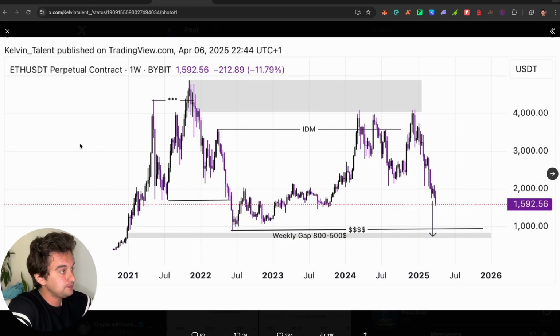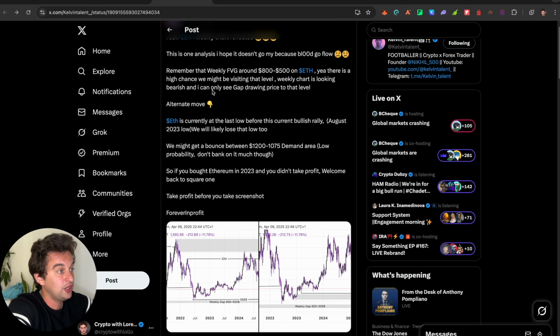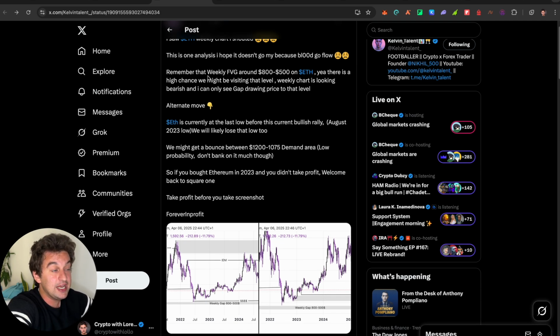We see also over here the Ethereum USD perpetual contract. And here is another weekly gap. This is what we were talking about, the $800 mark, the weekly gap on Ethereum. We have the tops over here and then the IDM over here, which is one of the market. And here is the full-on liquidity. And here is what we're talking about at the $800 mark, which we see over here. And the weekly FVG is around 800 to 500 here now.